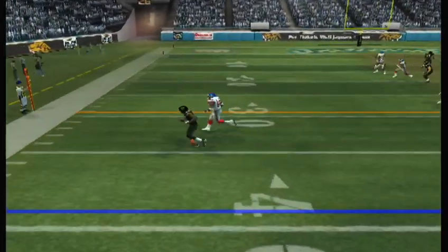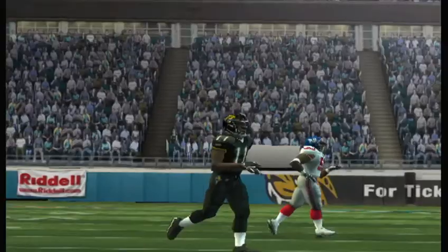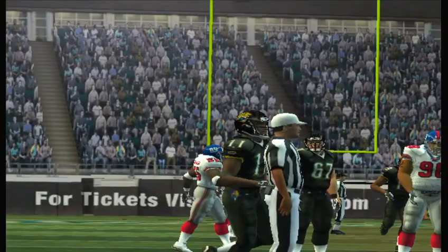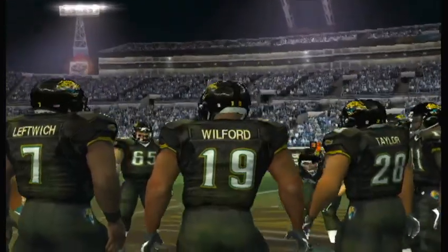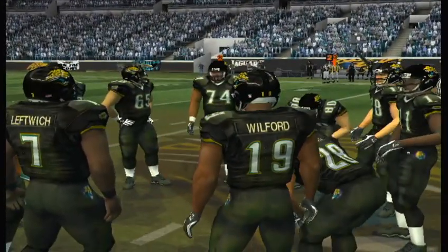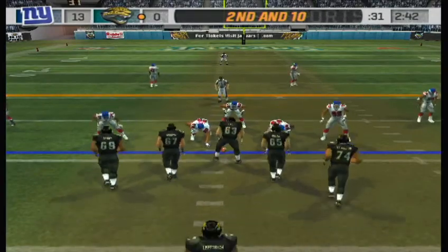With the pass, and he can't hold it in. He somehow got that pass off. The play didn't work because the quarterback's timing and balance was off. When he starts to feel pressure, he gets a little nervous, and he has to get rid of the ball. Second and 10. Ball on the 39-yard line.